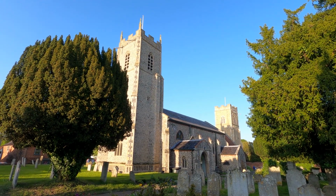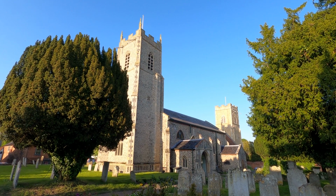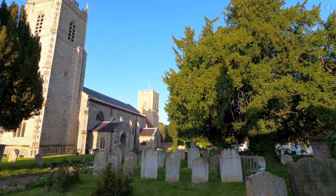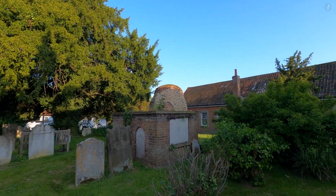Welcome to Reepham, a beautifully tranquil market town located in the heart of the wonderful Norfolk countryside. Home to just over 2,000 people, Reepham may not be the largest town in Norfolk, but it's a place full of riveting history and things to see.